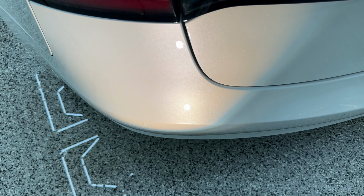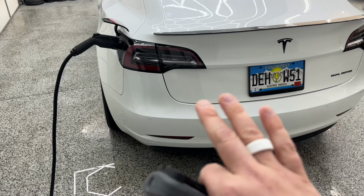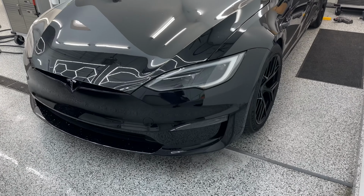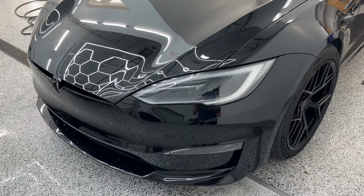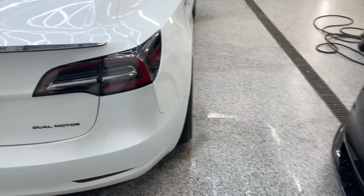Now the color variation really doesn't look that different in that, but I will say there's definitely some variation going on here. An interesting thing like this over here, this is a solid black color, so no metallic, no pearl. And this car actually looks pretty good. Not going to touch on this, but this is a Model S Plaid, and very, very impressive on the paint on that as far as matching.